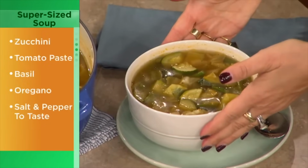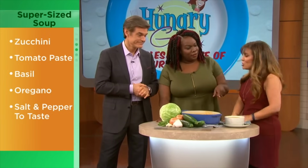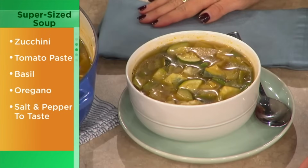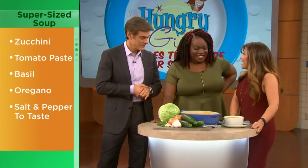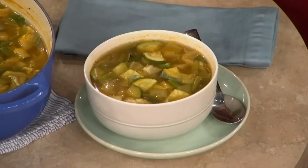2 cups for 100 calories. So you see that? And it's loaded with veggies. It's easy to make. Wait, say that again? 2 cups of this soup for 100 calories. And how big is that bowl? This is 2 full cups, and it's loaded with veggies.